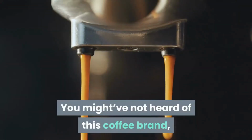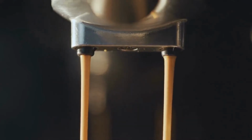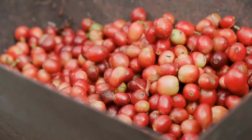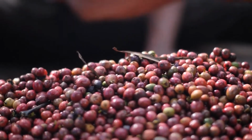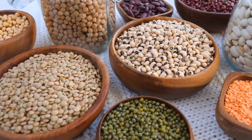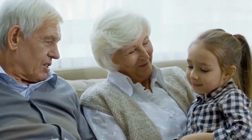Last but not the least, the Spiller & Tate Pure Colombian Wheeler. You might have not heard of this coffee brand, but Spiller & Tate has been climbing the ladders to coffee excellence. This pure Colombian coffee is grown in the Wheeler region in the southeast of Colombia. Spiller & Tate's Arabica beans are grown in ideal conditions and are free from high acidity and bitterness commonly associated with Colombian coffee. There is a deft harmony between the taste and aroma of these beans. They are full in body, medium sweet, and subtle.